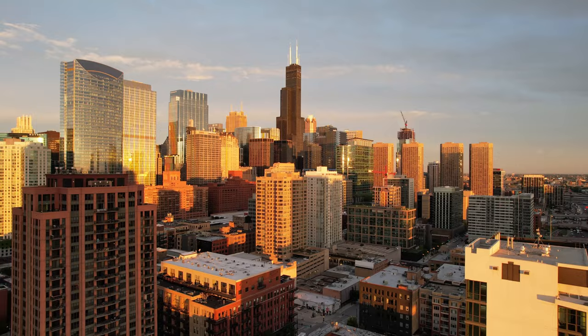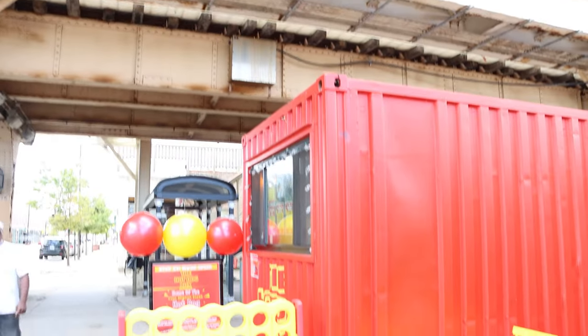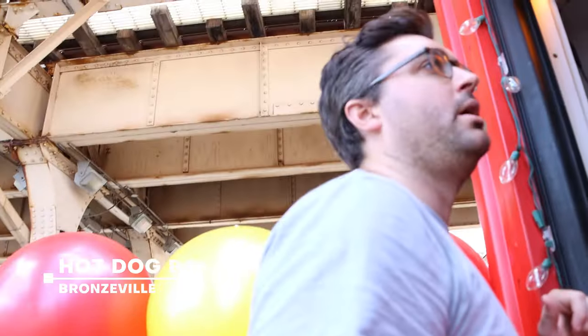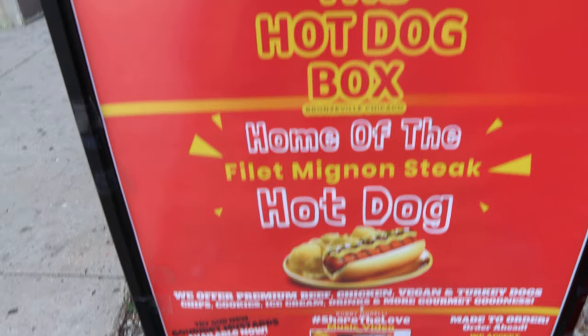We are here at the Hot Dog Box in Bronzeville. Can I get one Portage House steak dog and one stand style? We've wanted to come over to this spot for a long time. It's a father-daughter duo that started it about a year ago, August of 2020, and they have blown up since. Their gourmet filet mignon hot dog is supposed to be amazing, and I'm just so excited to be here to try it.